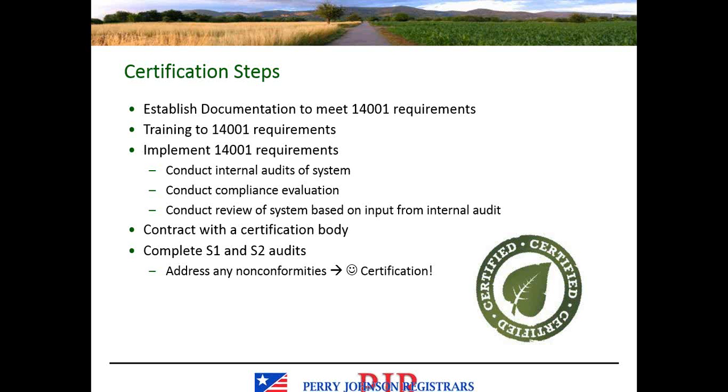That's a full system audit, and we'll go through every requirement to make sure that your management system as a whole is effective. Then, pending the outcome of that, if all is good, we'll issue another certificate for 3 years. So that's the typical certification process if you're not familiar with it, and that's really the same process for ISO 14001 and any of the other ISO standards.